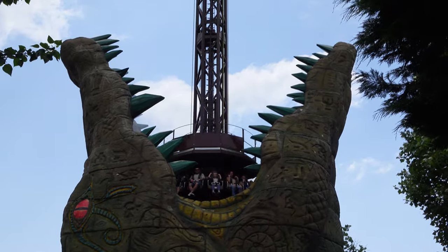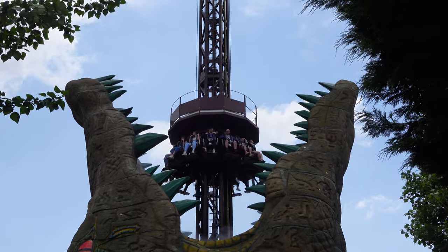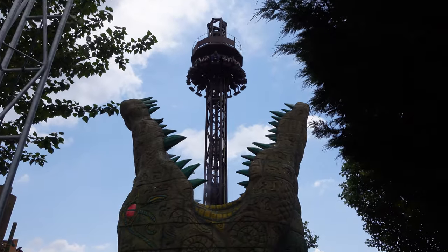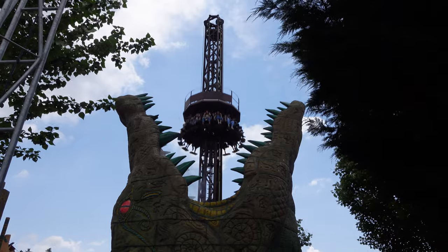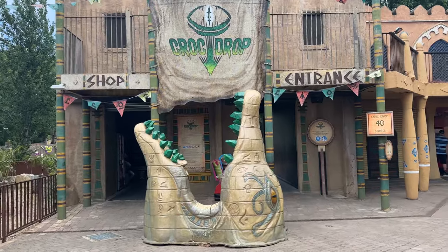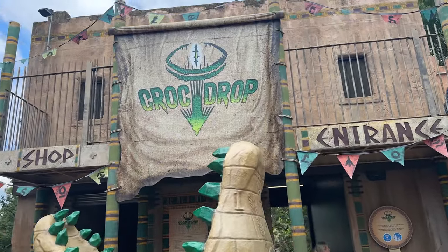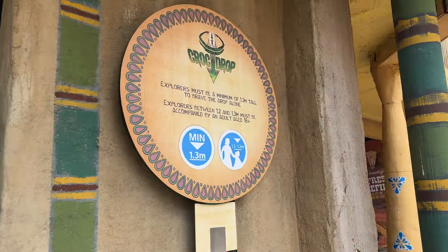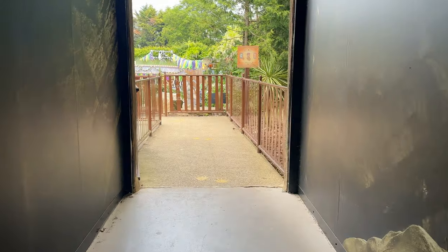So we're now going to split up. Tony and Finn are going to go on Croc Drop and me and Primmy are going to go and do Tomb Blasters. We said earlier on that we were going to do it. We actually didn't. We got caught up getting some food and then went on the safari. So me and Primmy are going to go and do that now, and Tony and Finn do Croc Drop. It's about the same time of a wait. On to Croc Drop. At the moment, Croc Drop is a 40 minute wait. You have to be 1 meter 30. Luckily, Finn is just over that. Let's go.